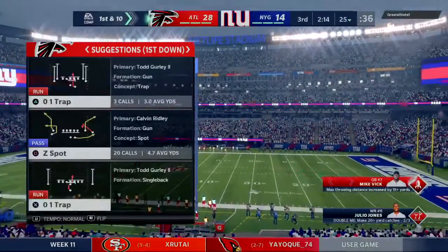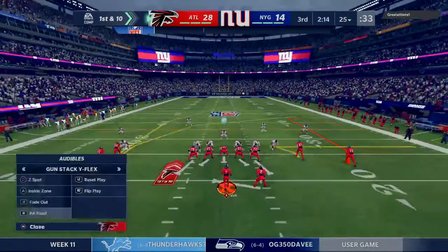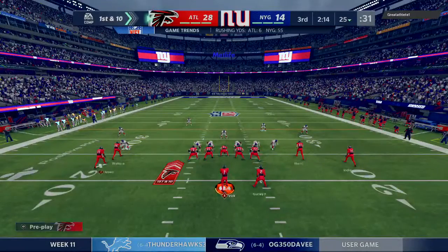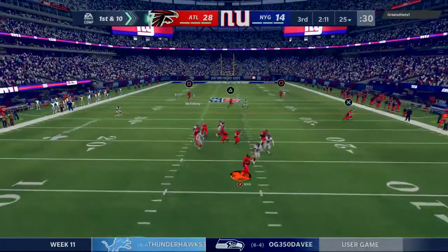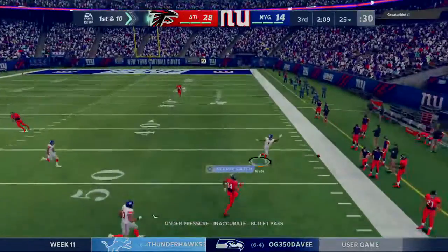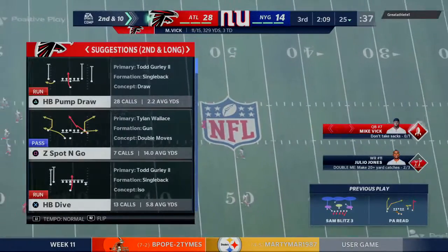At their own 25-yard line, about set to begin their next drive, the Falcons offense at the line. Their lead down to 2 scores after the touchdown a moment ago as they start with a 1st and 10. Escaping the pressure right. And too much juice. It'll be out of bounds, incomplete.